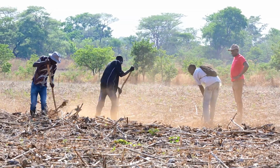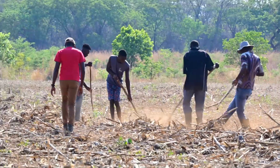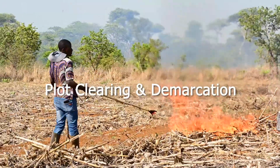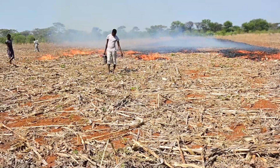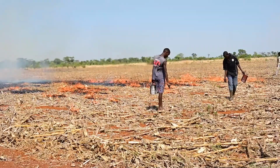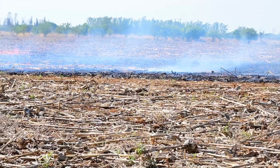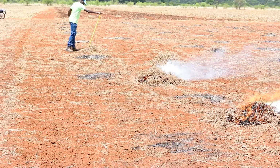Numerous activities take place at the onset of every season, such as plot demarcation, land clearing of tall trees and shrubs, as well as the realignment of the plot boundaries. This is followed by the burning of crop residues on the conventional plots.